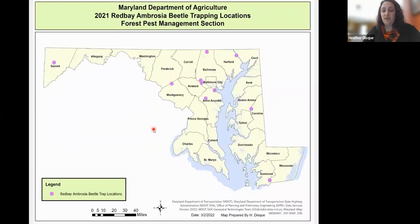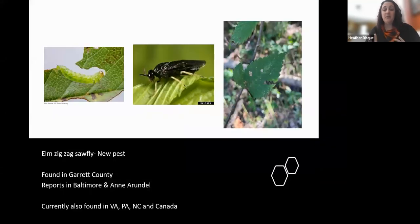We also look for red bay ambrosia beetle, which causes laurel wilt. No red bay ambrosia was found. And a new pest that I wanted to bring up is elm zigzag sawfly. This sawfly was reported and found in Garrett County. Here is actual damage. It's called zigzag because it has that zigzag pattern back and forth. These attack elms.